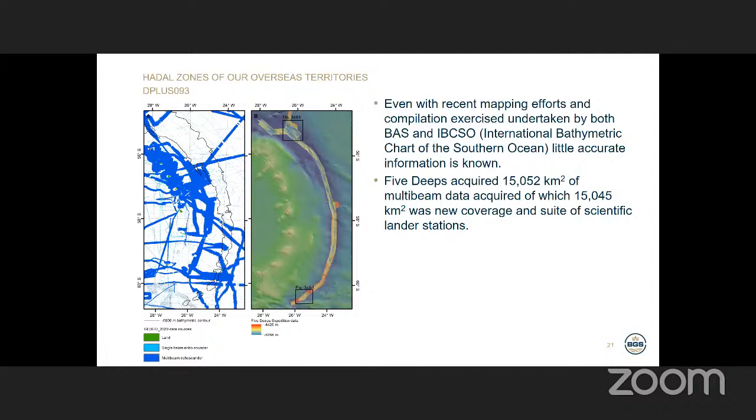So we went out in, oh gosh, February 2019, and we acquired 15,000 square kilometres along the trench axis from south to north. It's worth noting that only 7 square kilometres of the trench axis had been surveyed before we got there. So as I said, knowledge about the morphology of the trench was relatively low at that time.